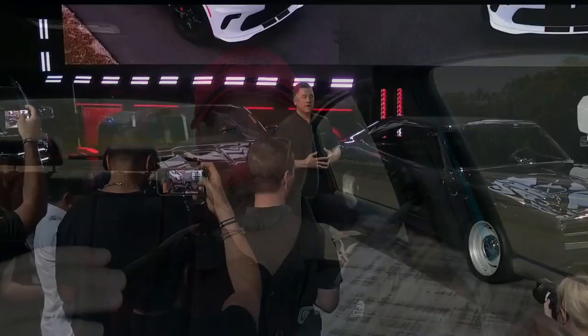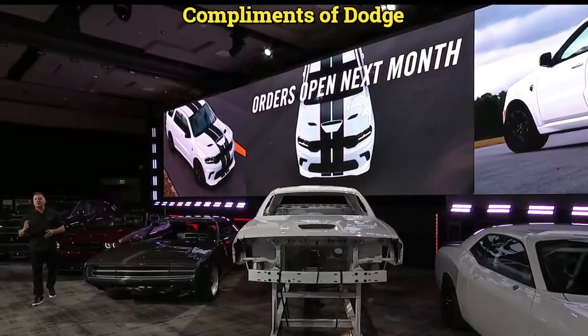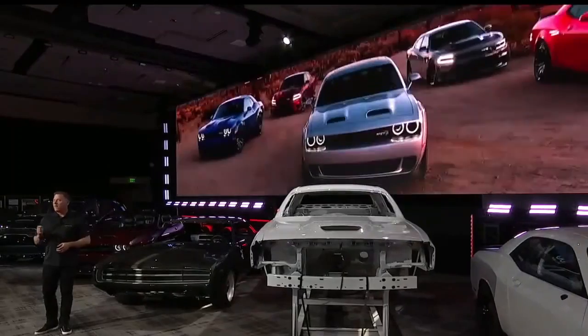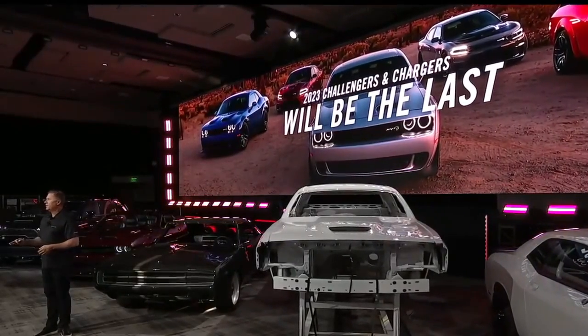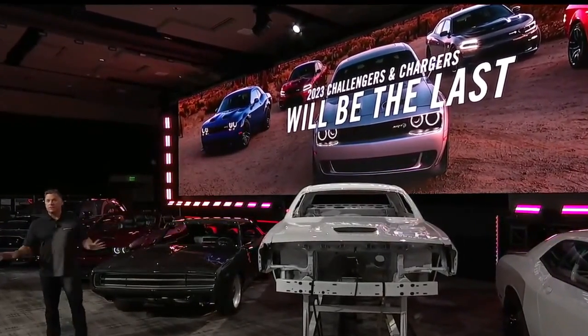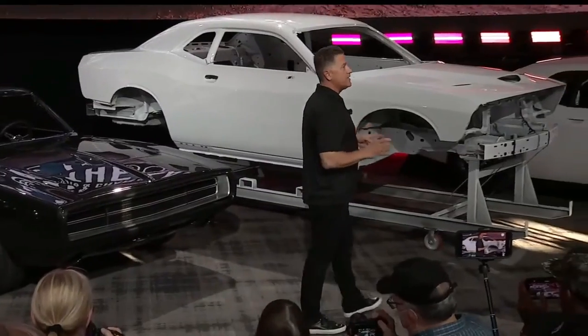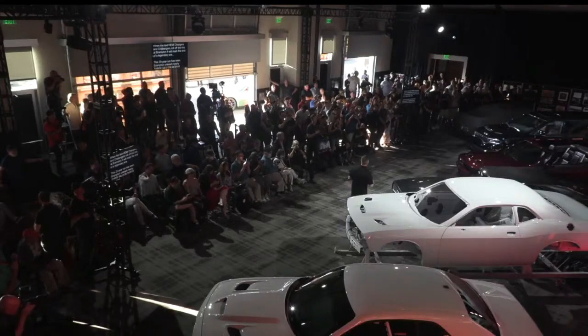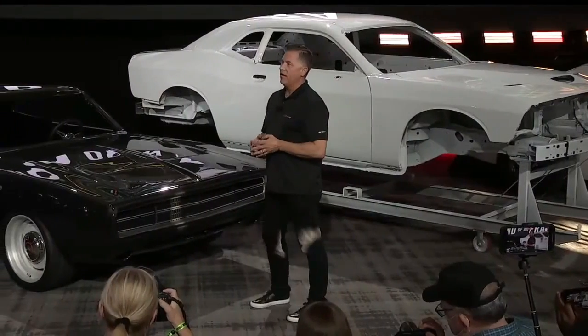Really weird to look at, isn't it? So that just confirms that this era is over. We're ushering in a brand new era. And it's really important that we talk about the 23 model year Chargers and Challengers, which will be the last of the Hemi powered L cars that we build. And when that window closes, there's no reopening it. Production ends December of 23, because when the last Hemi Chargers and Challengers roll off the line at Brampton, it's going to be the end of a legendary era.